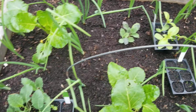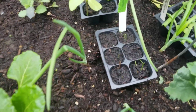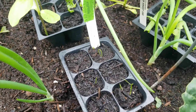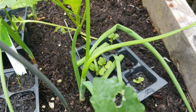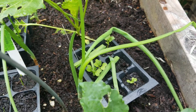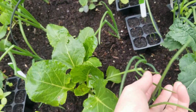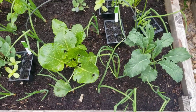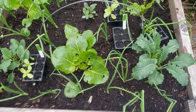But anyway, I've got some little seedlings. These are sunflowers. These are some scallions you can see starting to come up now. This green curly kale is coming up and doing well, but is definitely getting eaten. So I just took some of these onion pieces from the onions, and I put them around the seedlings to see if it would help deter pests.